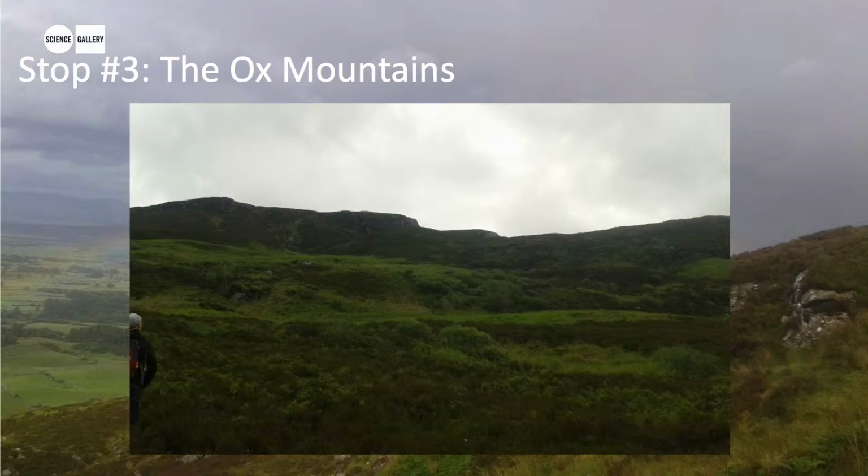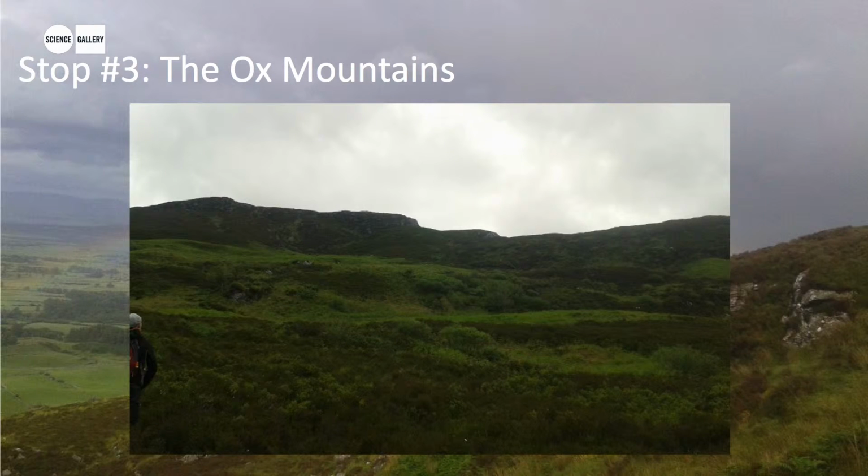So stop number 3 is the Ox Mountains in County Sligo. The reason why I'm going to talk about the Ox Mountains is because this is where I did my undergraduate mapping thesis, and I'm going to talk about how a geologist interprets a landscape. So in this picture here, there's literally no rocks. There's a little bit of rock at the top, and that's about it. And that's because we did it in an area where there was about 4 foot of blanket bog everywhere. So we had to go and find where the rocks were.